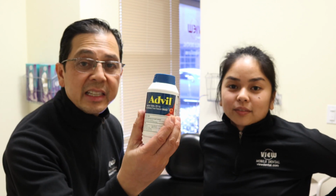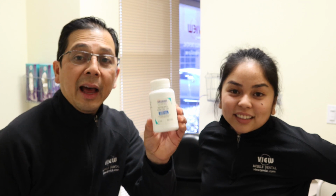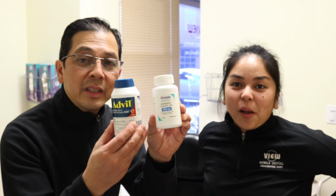Now, Advil is a name most people know, and most people really will get something like this, Advil, for pain. But really, a generic form of that would be ibuprofen. Ibuprofen is an anti-inflammatory, so you've got ibuprofen, which is basically Advil. When people ask, and they're telling me, you know, I have pain, what medicine should I take? And I usually ask them, what medicine do you usually take when you have pain?